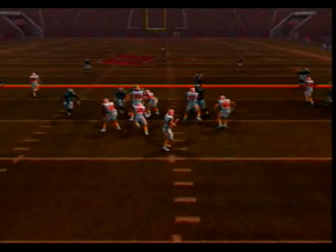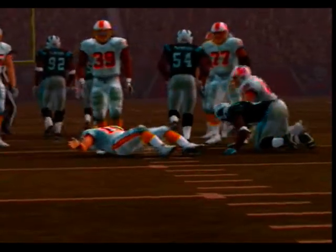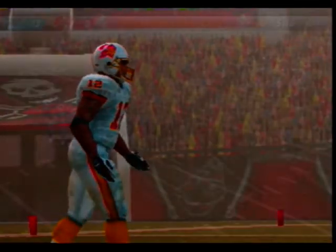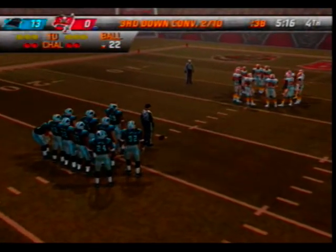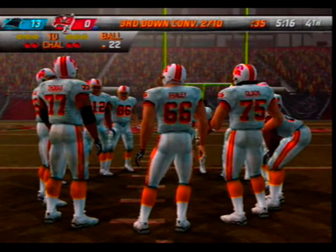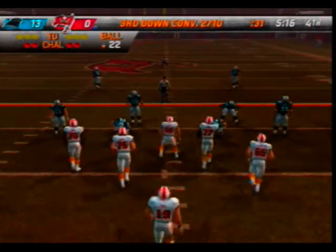The Panthers come out of the nickel pack with the throw. This one falls incomplete, and he throws incomplete because he had major pressure. The corner came on a blitz, and he sprinted for the quarterback. Guys love the opportunity to get a sack, and that time he just missed taking him down. Third and 8. Ball on the 22-yard line.